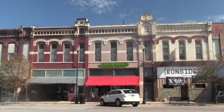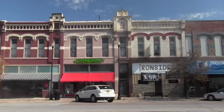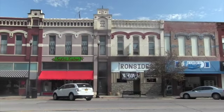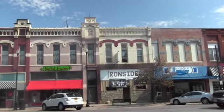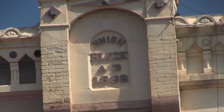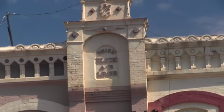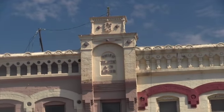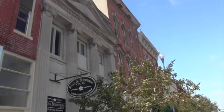Seeing this kind of drapery motif over the windows on these 5 what look like separate buildings, but may have been built all as one, like a big mall. I think that says 1898. We'll get a closer look at this side of the street when I walk over to the other side.